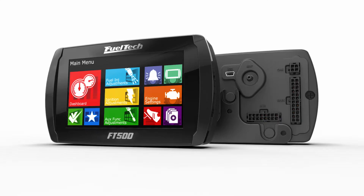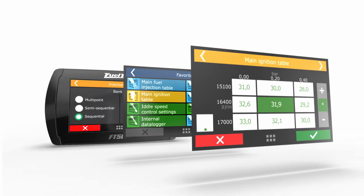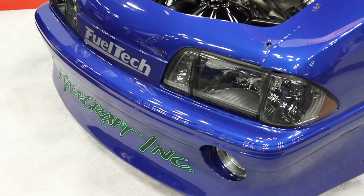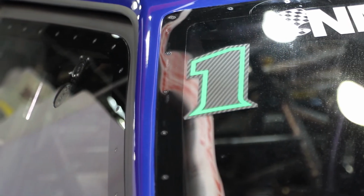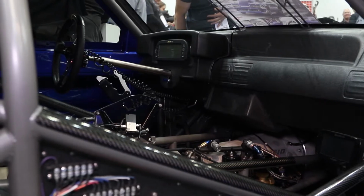Josh, I know you're running a FuelTech EFI in your car here. Tell me why you chose that direction. The FuelTech is the most all-inclusive engine management program on the market. We can do everything from boost controllers and traction control to regular engine management. You can even do data logging with it. It's all in one. Yeah, there's a lot of different electronics. You can pretty much run the car, it sounds like. That's absolutely 100% correct.